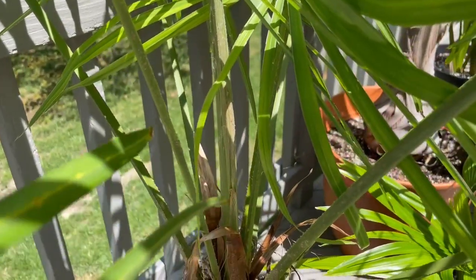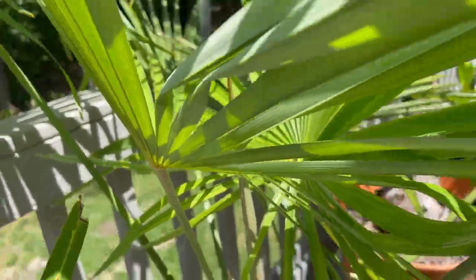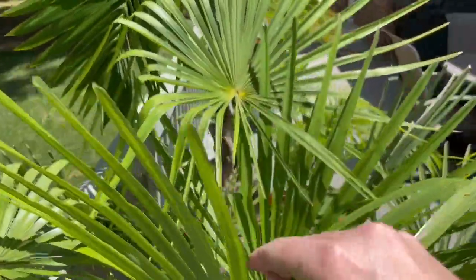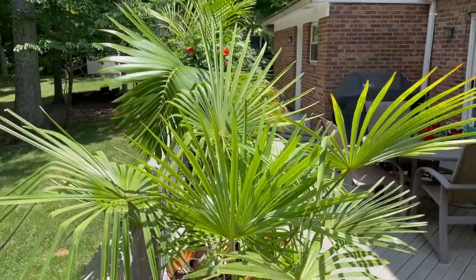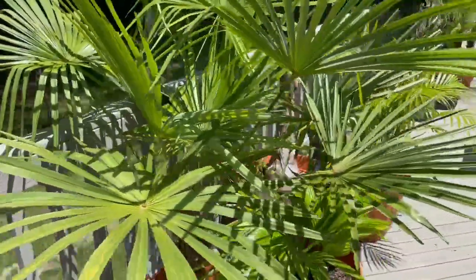I don't know if you guys hear that hawk screaming in the background. So I don't know what's going on with that, but they're definitely not. This frond right here and this one are the two most recent ones, but you can see they're not the tallest. So I don't know what's going on with that. If you guys know, let me know.